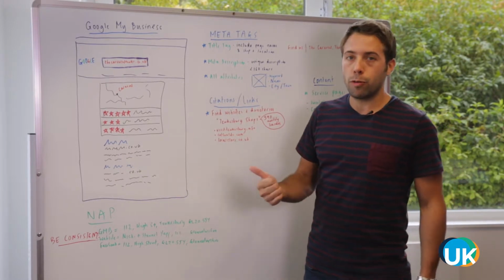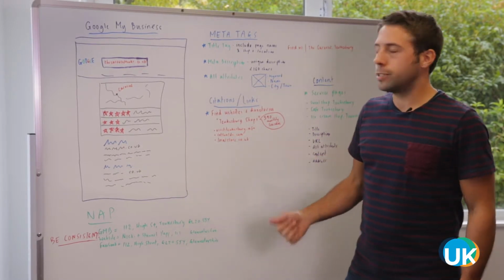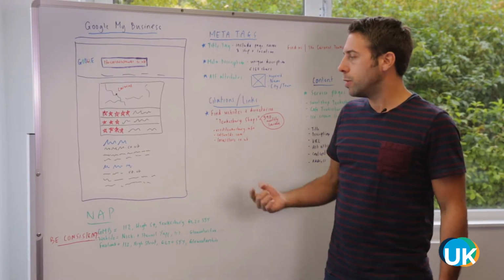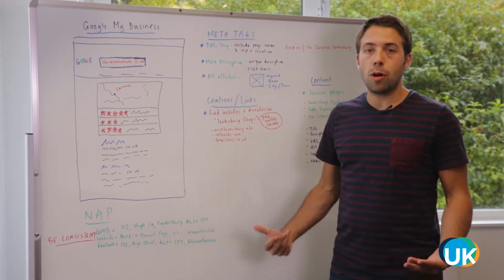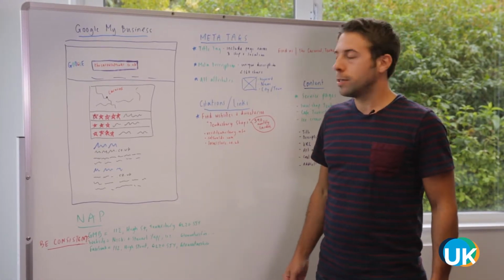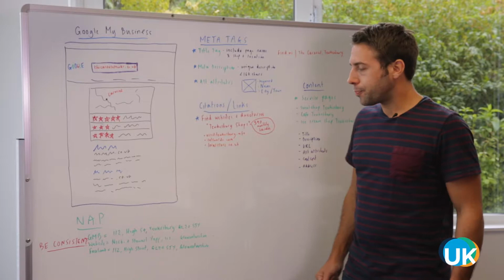So currently they have one review, and if you Google Sweet Shop Tewkesbury, there's one other person beating them with one review. So maybe people that come into the shop who are happy with it, maybe some regulars, you could get them to write a quick review on Google, and that could help you to jump up there.